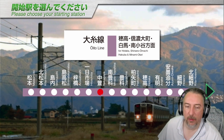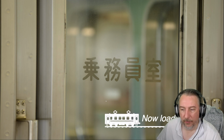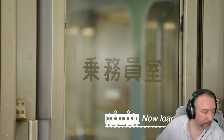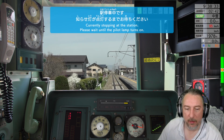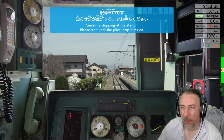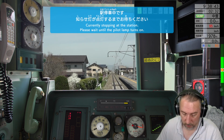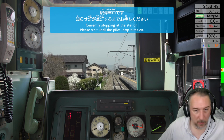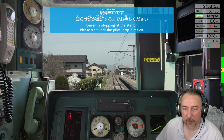And you see right here, now we're going to have a different train. It's going to be a little smaller. So I can start from here, wait for the light, and that's pretty cool. We're going to wait for the light to turn on, and then we're going to move on just for a little bit.